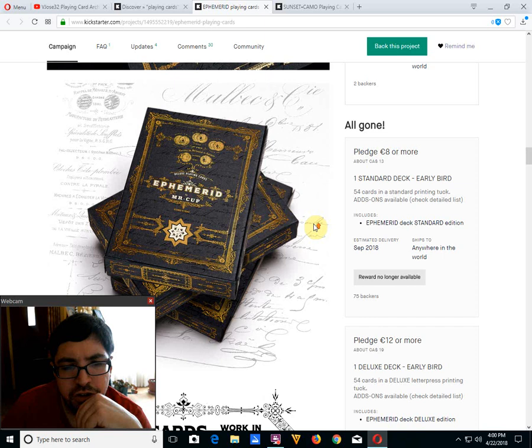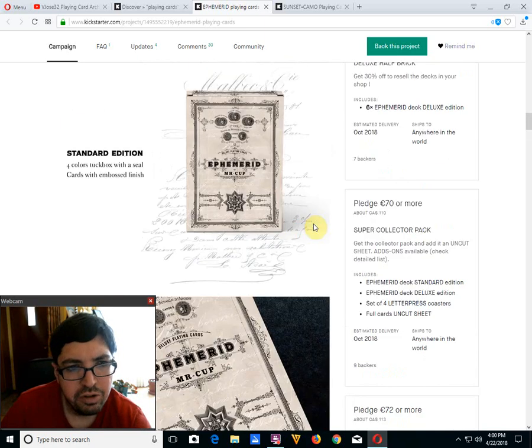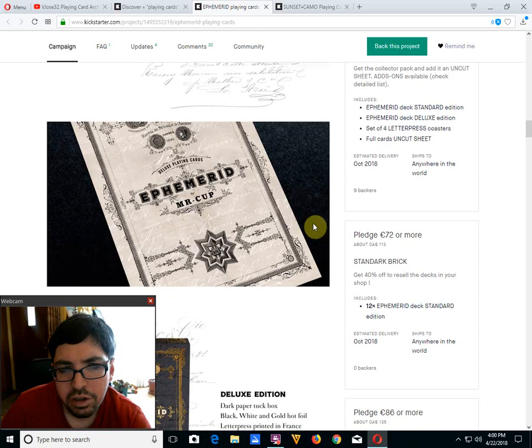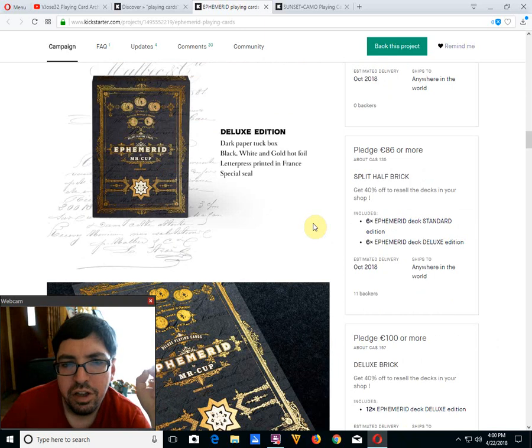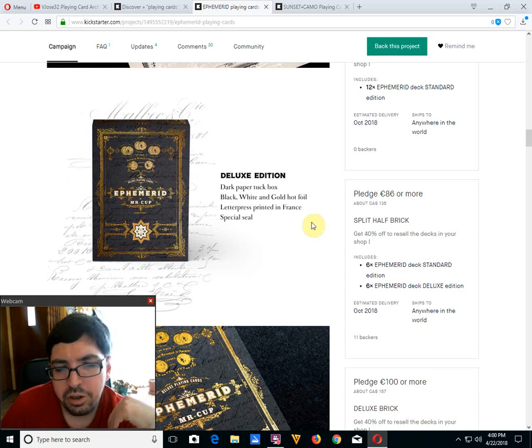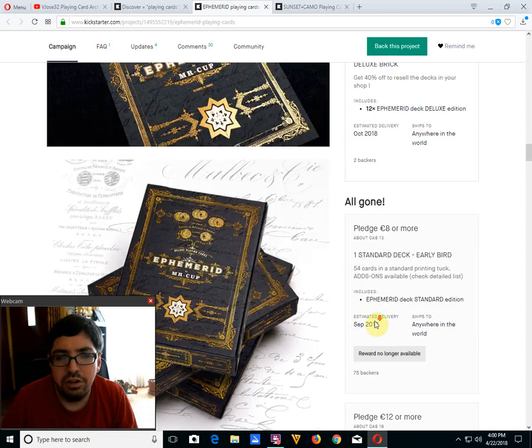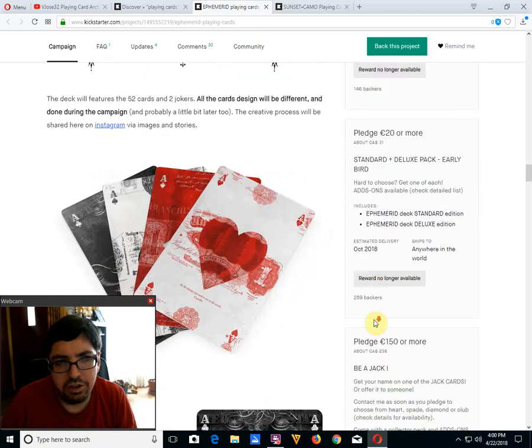See, this is what I'm talking about with that other project on Vanda. There's a standard one here, which is a tuck case with a seal, some embossed finish. Great. And then the limited one, the deluxe one, has a different colored tuck. It has white and gold hot foil, letterpress printed, special seal. That makes it worth more money in my opinion. It's different than the other one. Stands out. It's not just a different color of foil. But I'm not sure how limited it is.